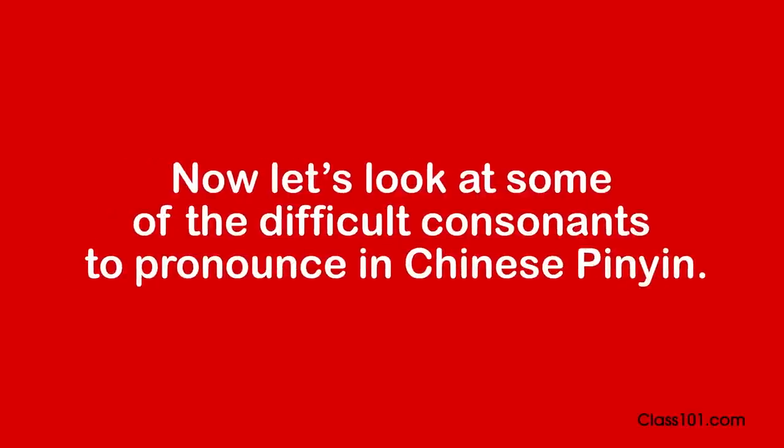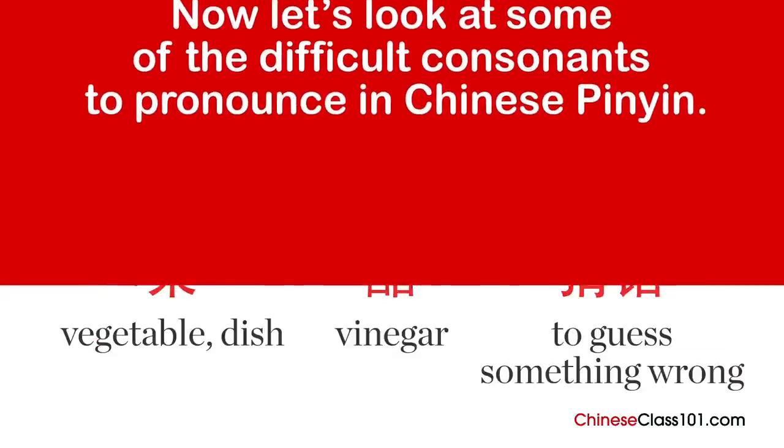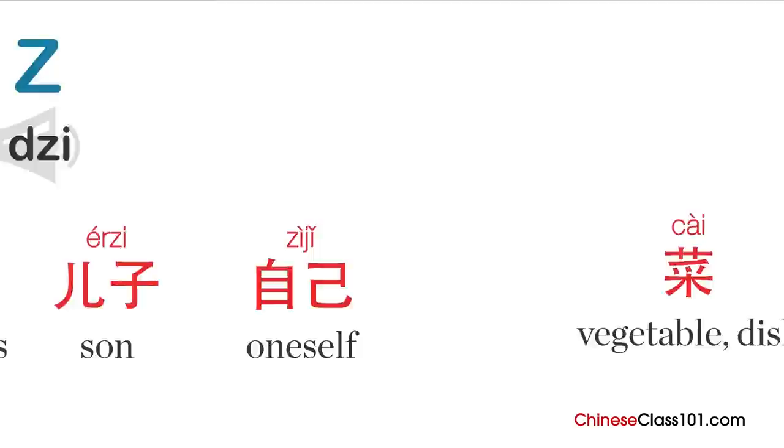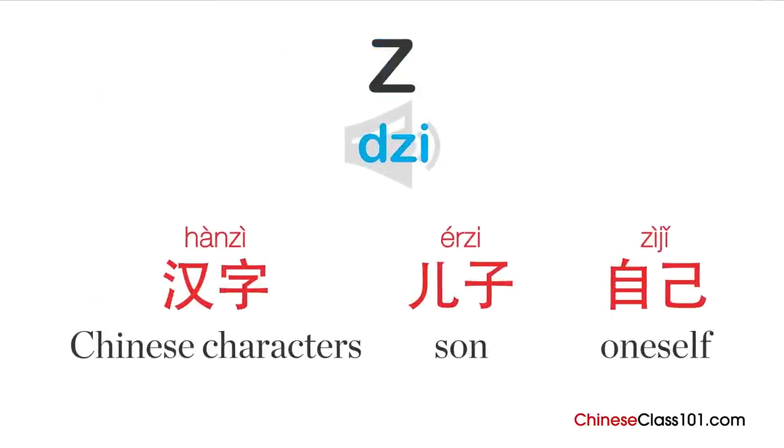Now let's look at some of the difficult consonants to pronounce in Chinese pinyin. C sounds like ts, as in cai, vegetable or dish, cu, vinegar, and cai cuo, to get something wrong. Z sounds like z, as in han zi, Chinese characters, er zi, son, zi ji, oneself.